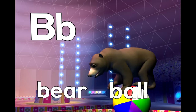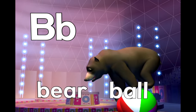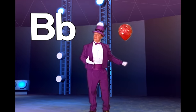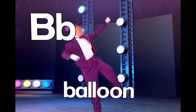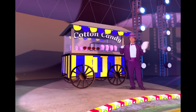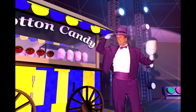Bear and ball both start with B. And what else starts with B? How about a big balloon? Cool! We found B at the circus, and so much more we'll see.